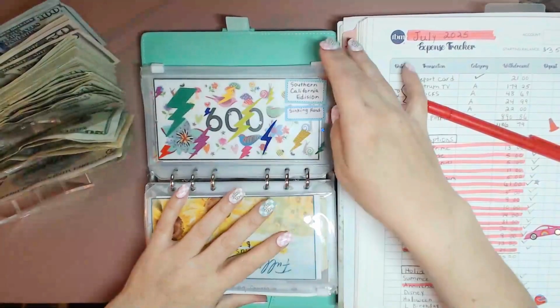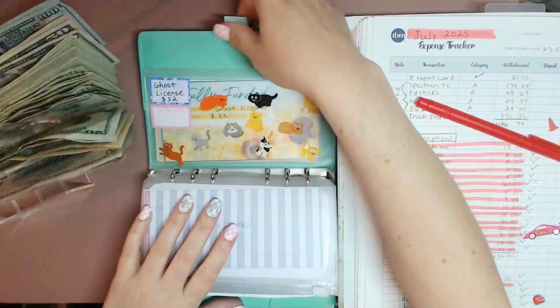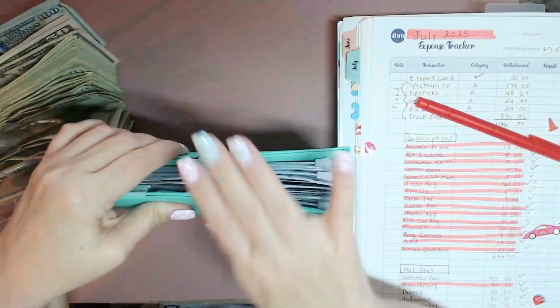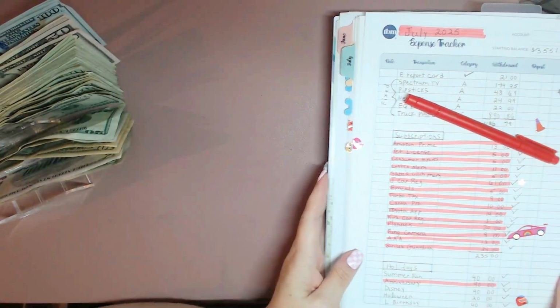So I also have a sinking fund for my electric, a sinking fund for my gas, and then my emergency fund. And this is, like I said, my other cat's licensing envelope, but we'll go ahead and stuff that once I have enough for the first cat. All right, so now we're going to go ahead and move on to holidays.